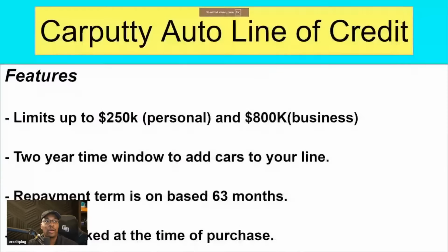With Carputty, you get this dedicated auto line of credit, and you can add vehicles to that line of credit. The cool thing is that you don't have to keep applying for auto loans every time you want to finance a new vehicle. I think that's a very unique approach. There are probably similar products, but it's definitely revolutionizing the way that people are financing their autos. So let's go over some of the different details about the Carputty line of credit.